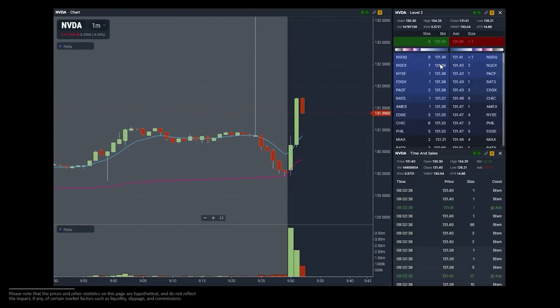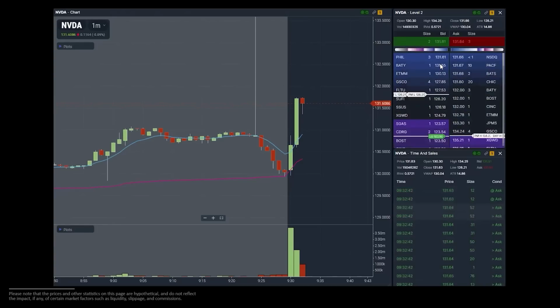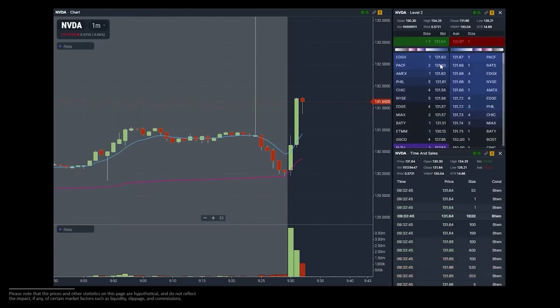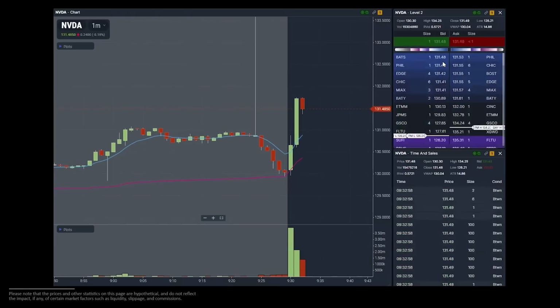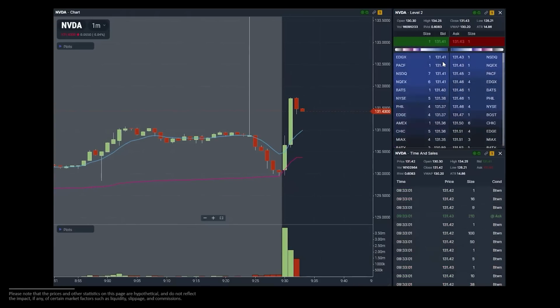But we can watch and observe. If the bidders continue to buy into this 131 area and above 131.5, we should have a really good continuation trade higher. We're watching as the volume is starting to taper off. You can see the volume down here on the chart starting to taper off. And we see those buyers really stepping in and holding the bid. You can almost feel it, like there's more buying, there's real buying stepping in here.